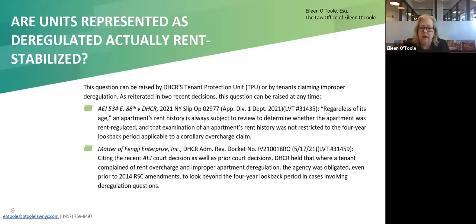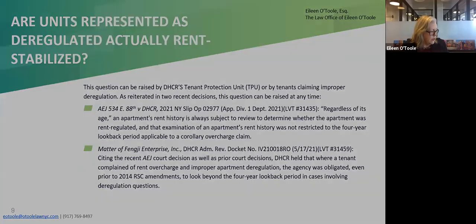The Appellate Division, First Department, just recently had one of these cases that again said you can go back as far as you need to, DHCR or court, to determine whether the deregulation was proper. And then DHCR turned around very quickly last month and had one of its own cases where it cited this AEJ 534 case, and again reiterated, which they have in the past, that you have to produce the documentation to prove you're deregulated, or they will find that you are rent stabilized. So then what happens then?